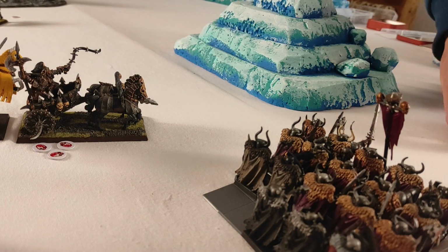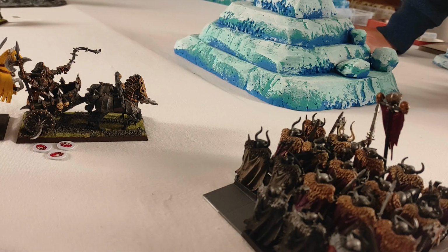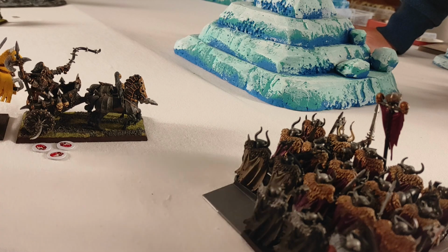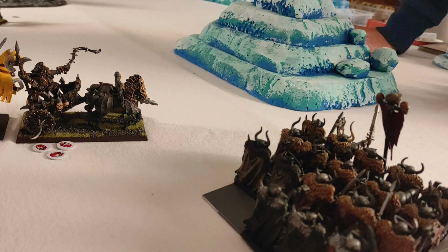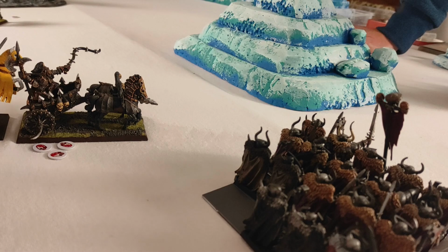Okay, now you can strike back with your crew. I've got 2 guys. 4 attacks. And these are weapon skill 5, hitting on 4s, initiative and strength 5. So only 2 hits. Toughness 4, strength 5, so it's on 3s. One of them saved. Okay, 1 autosave.